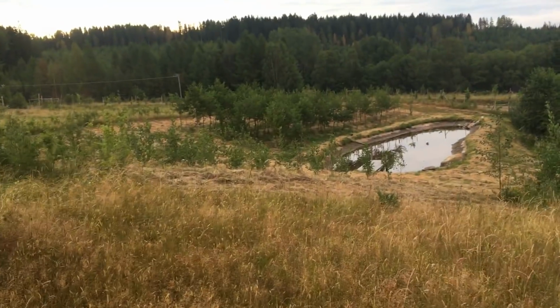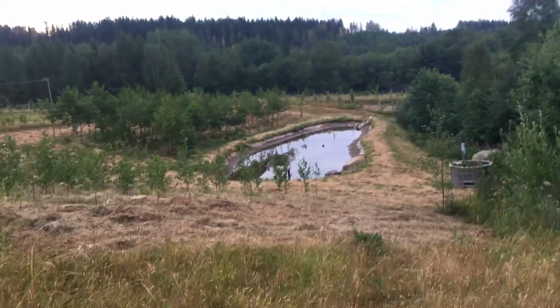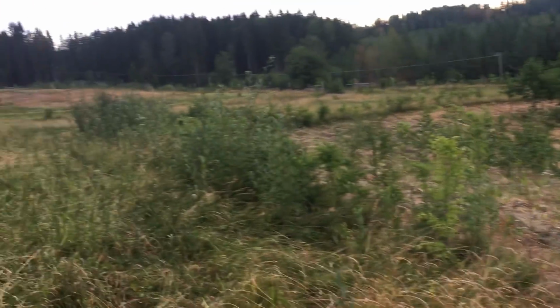We're up above the orchard here and look at the dry pond. But thunderstorm tonight, so with a bit of luck we'll get some water coming back in here.